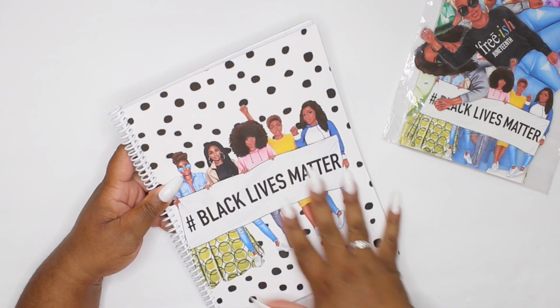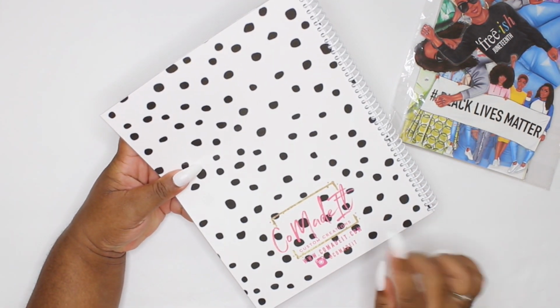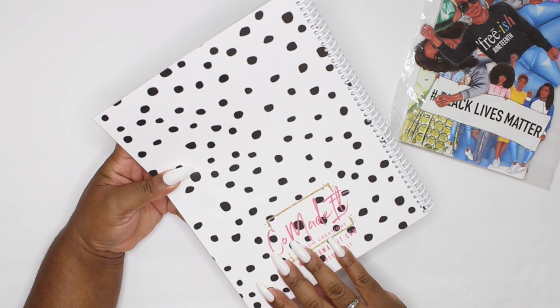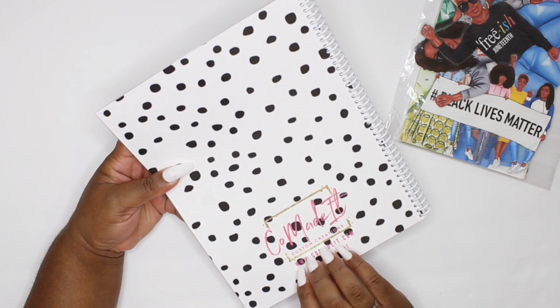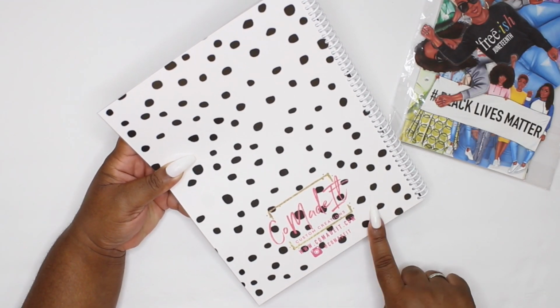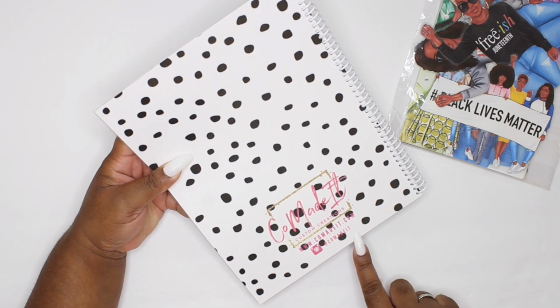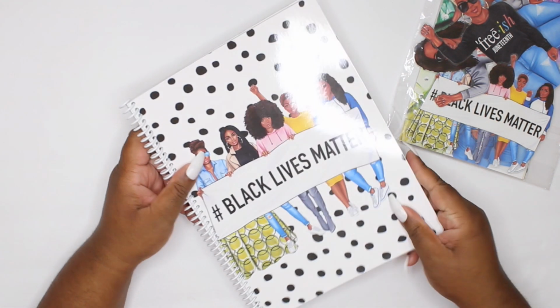Again, it's polka dot, and then on the back, this is what the back cover looks like. It is polka dot, and then it almost reminds me of a Dalmatian print versus polka dot, but it's super cute. It has Made It's logo on it, custom creations, and then of course down here you have her Instagram at Made It. So yeah, this notebook is super cute.